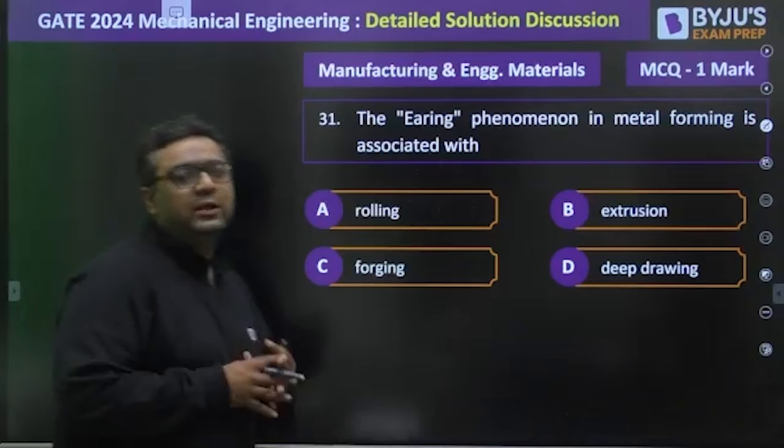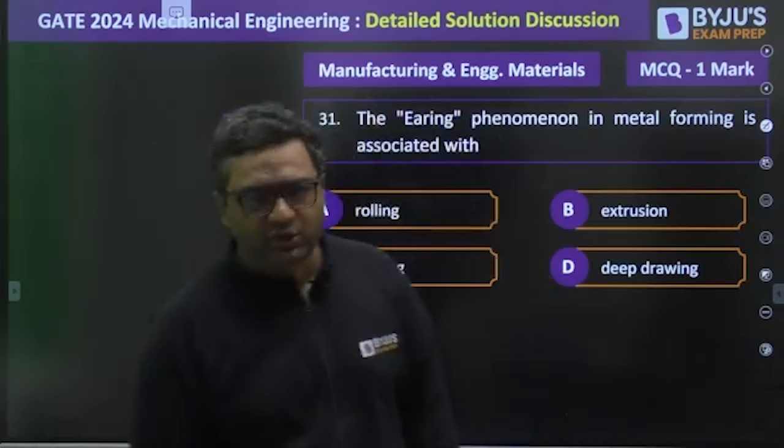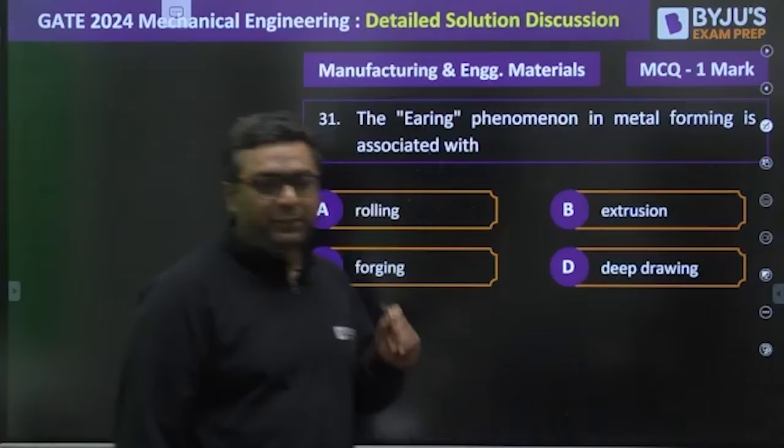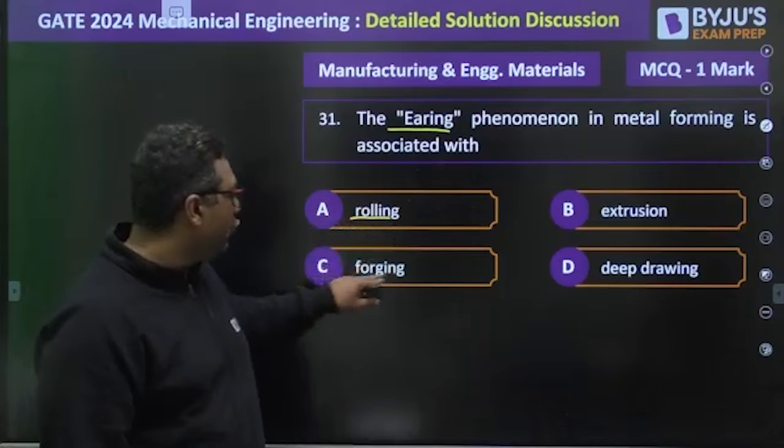Moving further, guys, now we are entering into the production technology questions. Production technology always has the highest weightage. We will see production questions now. And after production questions, we will see theory of machines and industrial as well. So guys, this is from metal forming. This is a very good paper because they have not asked any difficult numerical from the analysis of metal forming. The earing phenomenon in metal forming is associated with rolling, forging, deep drawing and extrusion.